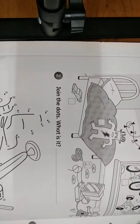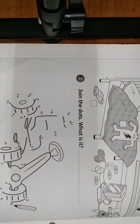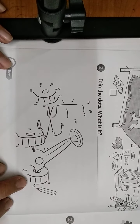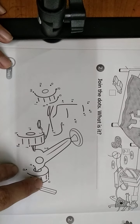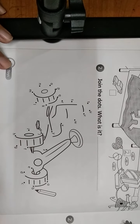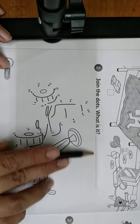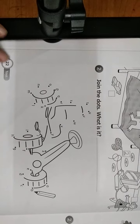Alright, so number 2. Number 2 ni best, buat the best. Okay, so join the dots. What is it? Join the dots from the letter A, B, C. Ta-da! So, what is it? Okay, so you tulis kat sini lah. What is that?